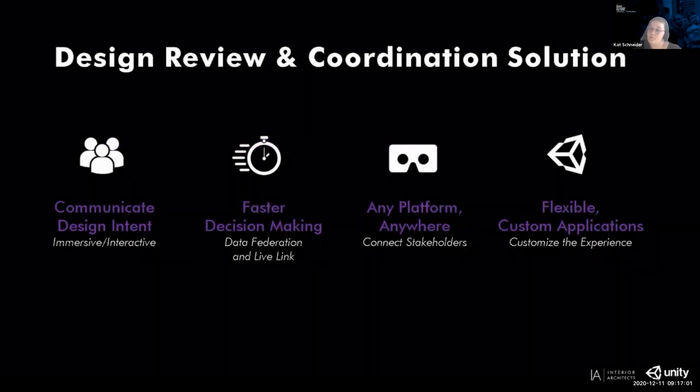And so far in our experience, at least, and we'll share some examples of how this has impacted our design process, we've been able to more clearly communicate design intent in a more interactive and engaging way. We've also definitely felt the benefit of faster decision-making by just being able to have our meetings live in this file, and also, you know, it can be a take-home that people can look at and kind of think about before they come to the next project meeting. Again, to go back to this idea of any platform, anywhere, being able to connect with stakeholders. And then something that we'll touch on at the end is the ability to pull that BIM data into the Unity editor and build customizations on top of it.